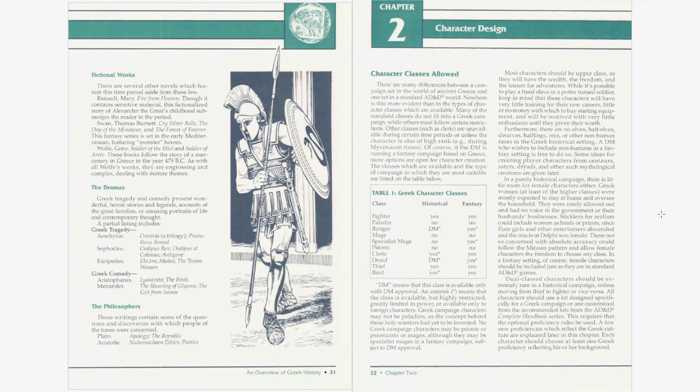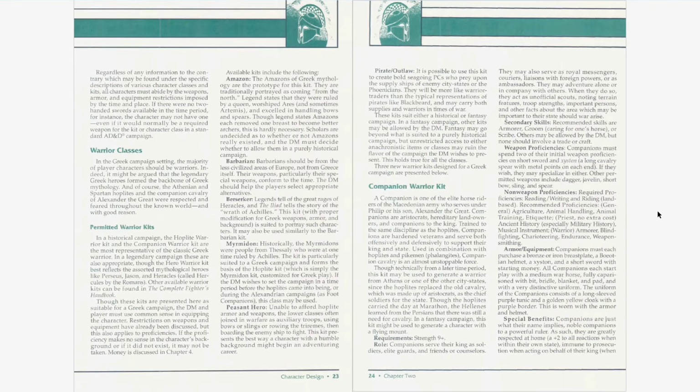Okay, so now our character design, we're going to get into the character classes that are allowed, and it's going to tell you, it's going to break it up into historical or fantasy. So in a historical game, you can play a fighter or a cleric, which is going to be highly changed, of course, or a bard, again, highly changed, or you can play a thief. And then in a fantasy game, you can add a ranger, but it will be very changed, and you can add a specialist wizard, very changed. And you could also add a druid that would be heavily changed in a fantasy style game.